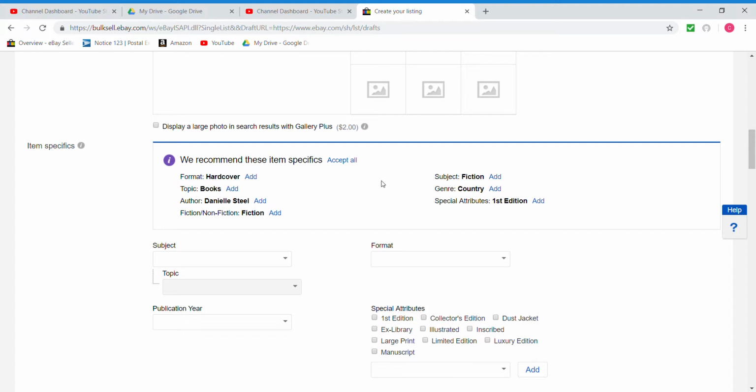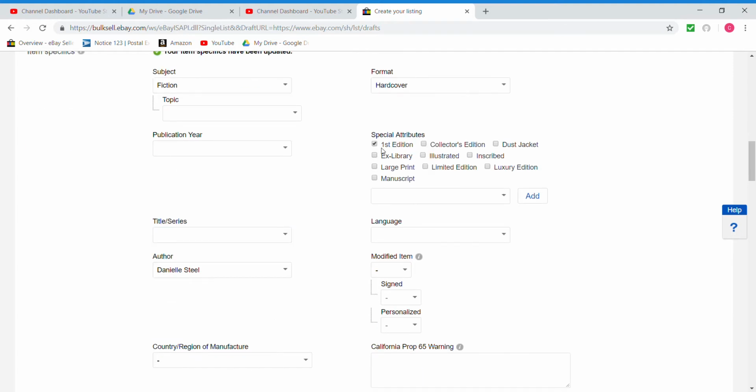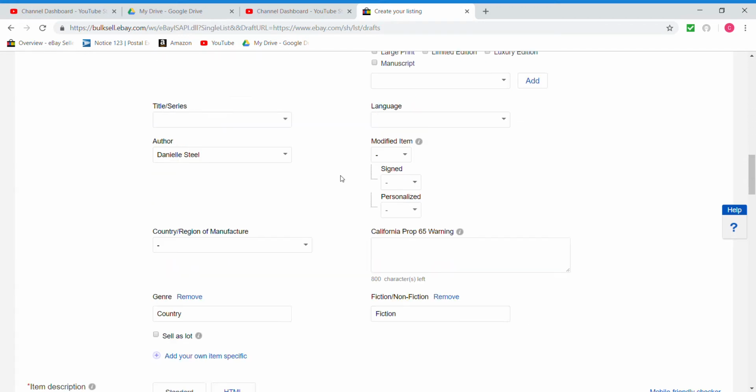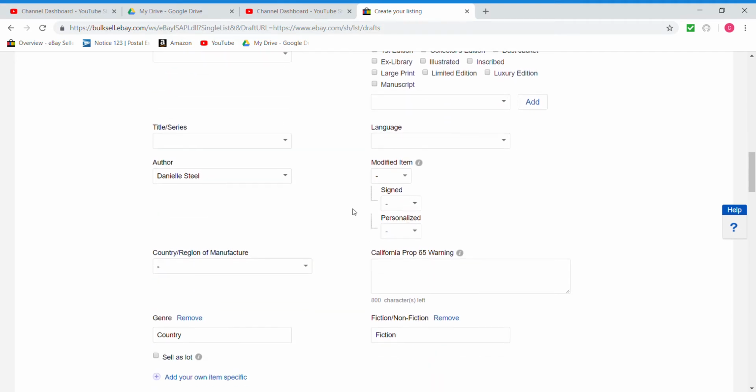It might be, I don't know. That's just the title. But I just clicked accept all for the most part. Now see how it puts on there first edition? When you put it on the title, it automatically says first edition. You can just click on the button first edition. For the rest of this nonsense here, it is not necessary to fill out.